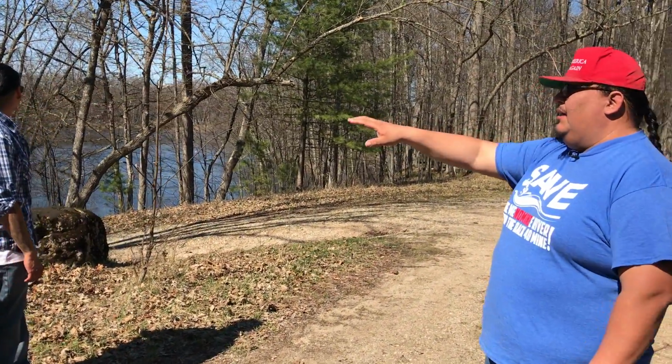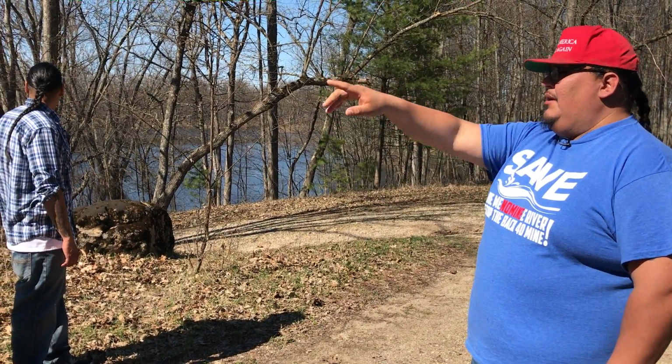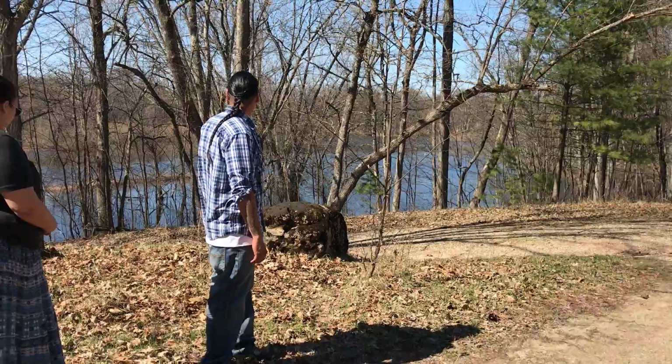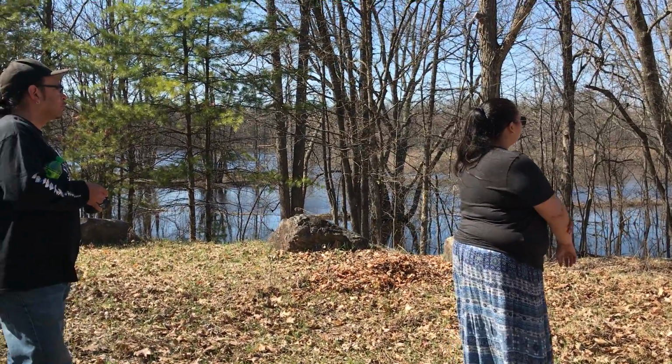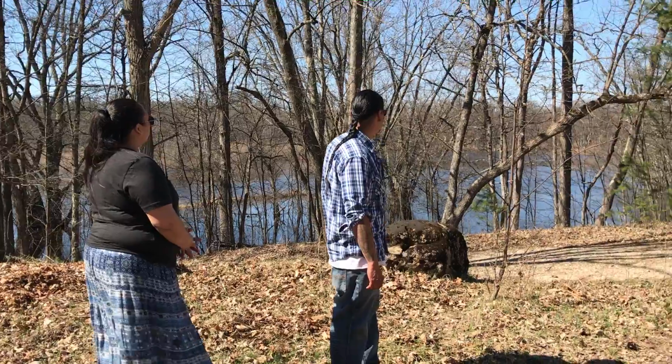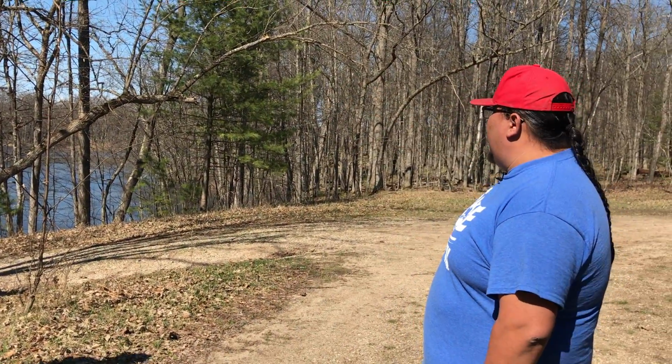There's even some of those other islands down the road here that have burials of our ancestors. Across the river, we have some garden beds. We have a sturgeon weir on the other side over there.